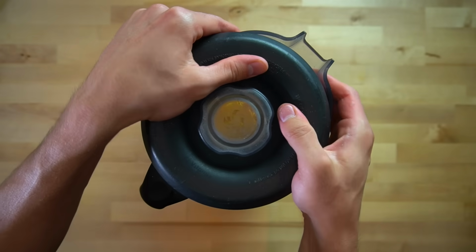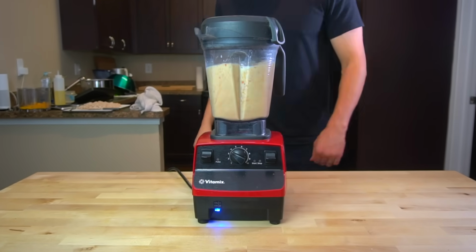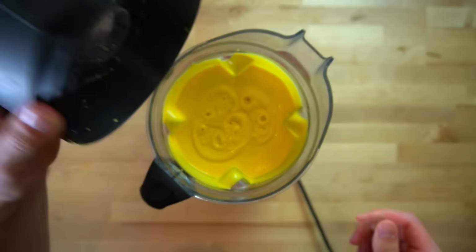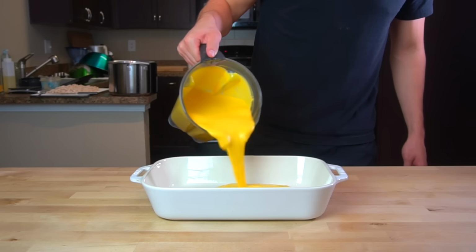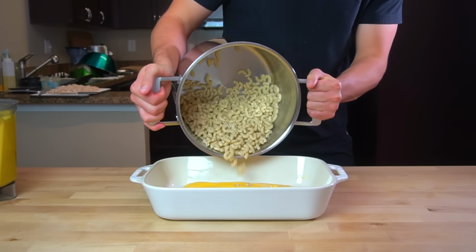Then you can pop on the lid of the blender and blend on high speed for 30 to 60 seconds until everything is smooth. Once you have a nice, vibrant yellow cheese sauce that is chunk free, you are ready to construct the mac and cheese. Get out a 13x9 baking dish and pour about half of the cheese sauce into the bottom. It doesn't have to be exact, it will all get mixed together in a second. This will help to distribute the sauce and make it easier to stir.